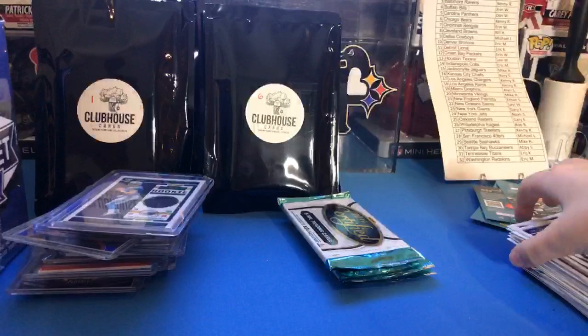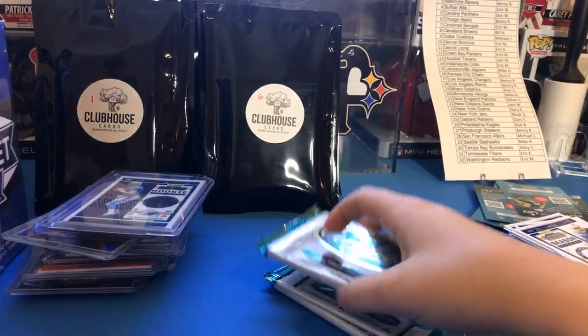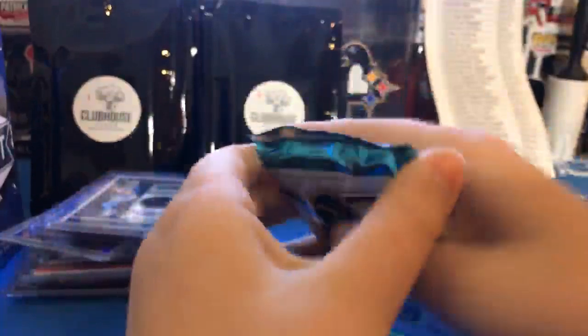Alright, so nice little break, and we got three packs left. Contenders. They might give us another two more autos. They might not. Who knows? Alright. Anyways, back to the search pod.